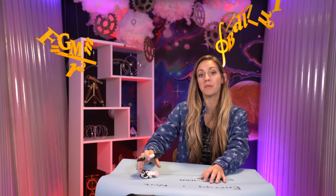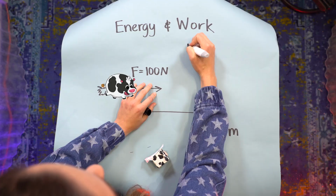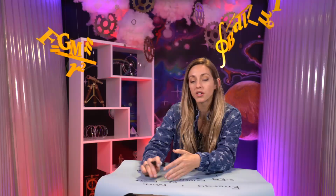So work has a very specific meaning in physics. Work is a force times a distance, F delta X. A force exerted across a distance or across a change in position. And objects lose energy by doing work, or they gain energy by having work done on them.